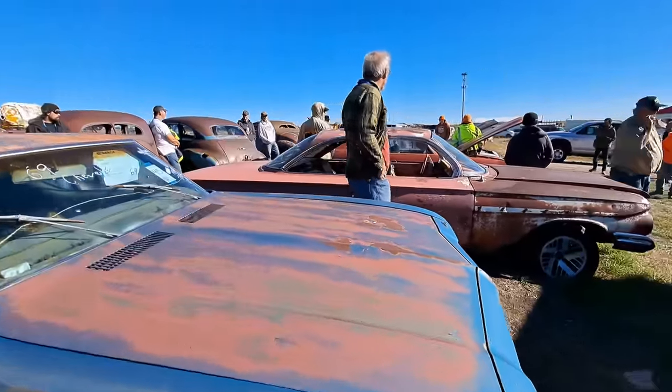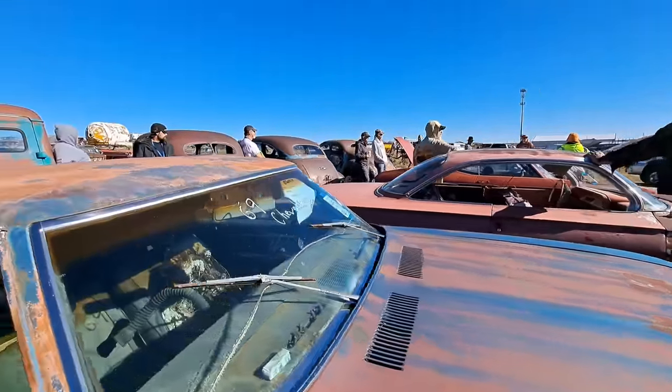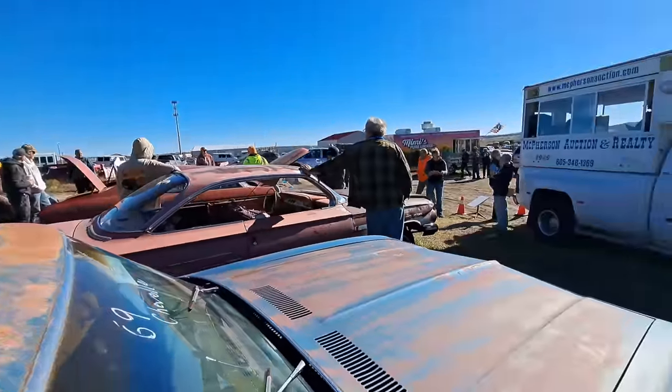It's a 79 Trans Am. 10th anniversary car. Pretty sweet little car.